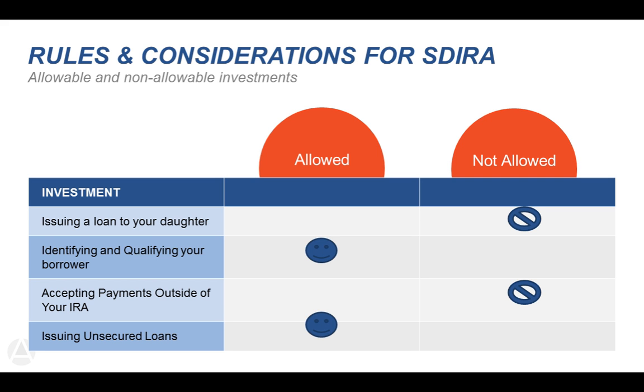So, accepting payments outside of your IRA. If your IRA is involved, whatever percentage it's involved in the deal, it has to receive that money. So if it's 100% holder of that note, it has to receive 100% of that monthly payment. If it is 50% owner of the note, then it's going to get 50%. You can't take that money in outside of the IRA, deposit it, and issue a check back to Advanta. It has to be collected directly by the individual or entity, in this case the IRA, that holds the proper interest in that note.